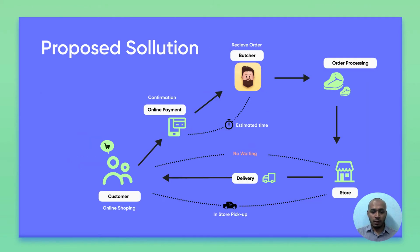And when we set up an online shop for the business, the customer experience is going to look something like this, where the customer can order their items from anywhere, and when they order and pay for it through their phone, there's going to be an order confirmation, which is going to notify the server in the butcher store, and the server is going to send an estimated time notification to the customer, so the customer will know when they're going to receive the item.